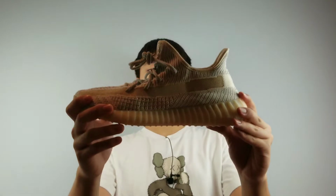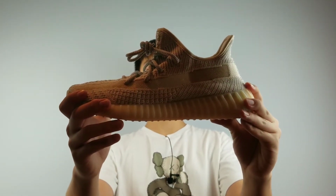Today I'm going to give you guys a quick and in-depth look at the brand new Yeezy, the Adidas Yeezy Boost 350 V2, and the all-new Lundmark Colorway. Okay, so to start it off, the Adidas Yeezy Boost in the Lundmark Colorway was actually part of a regional exclusive Yeezy release. So this colorway right here released in the North and South Americas.